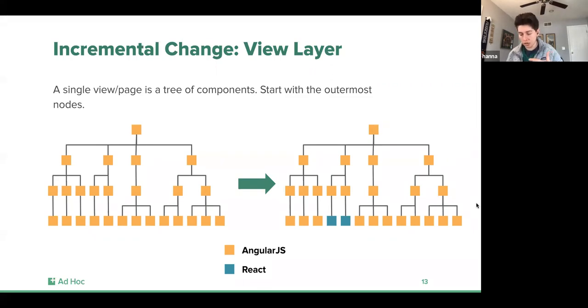And as time goes on, those React components get bigger, and they get more complex, and they handle more of their own state. And then eventually, once all the plan cards are in React, you can convert the list to React. Maybe there's filtering options at the top of the page, convert those to React. And then eventually the whole page is one React component with child components. That's perhaps getting some state from Angular still, but is doing a lot of its own internal state management.